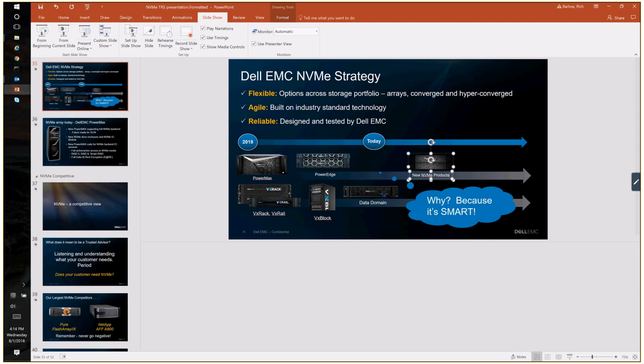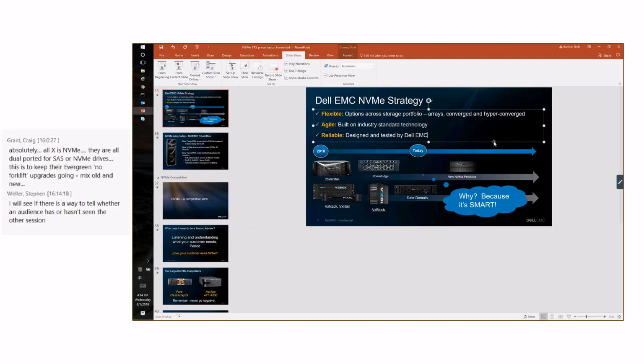So Rogoff and I were presenting this deck to some of the folks in the COC, the FMMs, and I know we had dialogue on it in one of our dry runs, and we took out the 2019 and made the other bubbles say today and all that. One of the guys says, wait a minute, PowerEdge was out before PowerMax. Why is that to the right of it? But it wasn't. It was 6 months earlier. That's what I'm saying. So PowerEdge should be to the left of PowerMax, yeah.